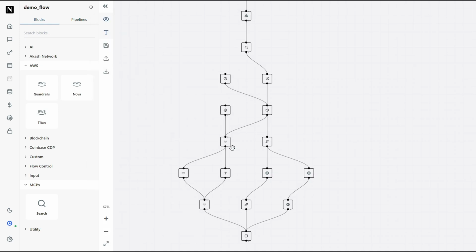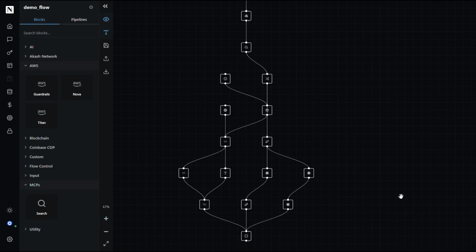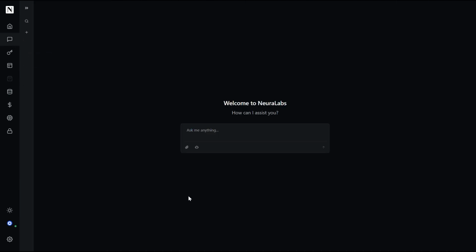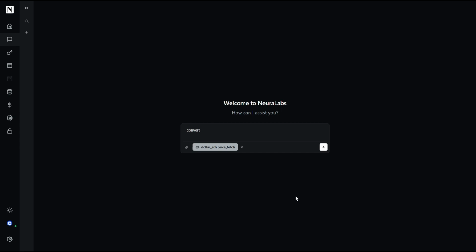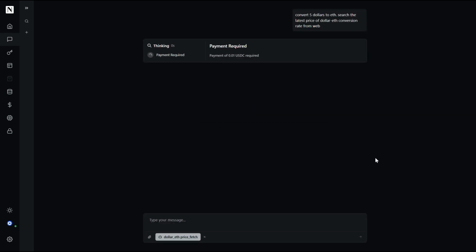Very cool. Now for the fun part. Let's chat with an agent. I can use the / command to see all the agents I have access to. I'll select $F price fetch and ask it to convert $5 to ETH, searching the latest price from the web. $8 price fetch, I see. And you're specifically asking it to use a web search, not an API? Exactly. Just for this example, we're forcing it to scrape the web so we can see how it handles less structured data. And there's the magic.